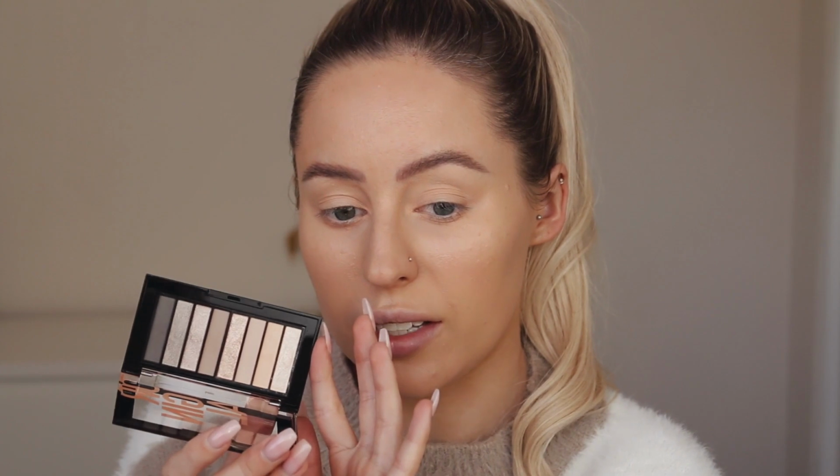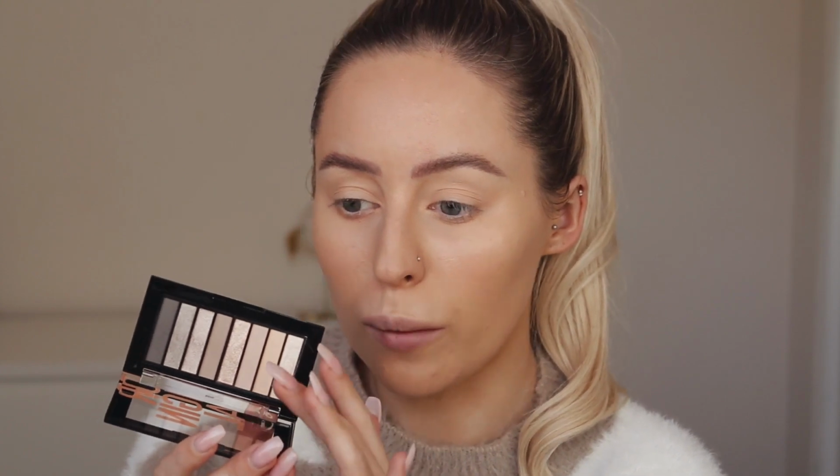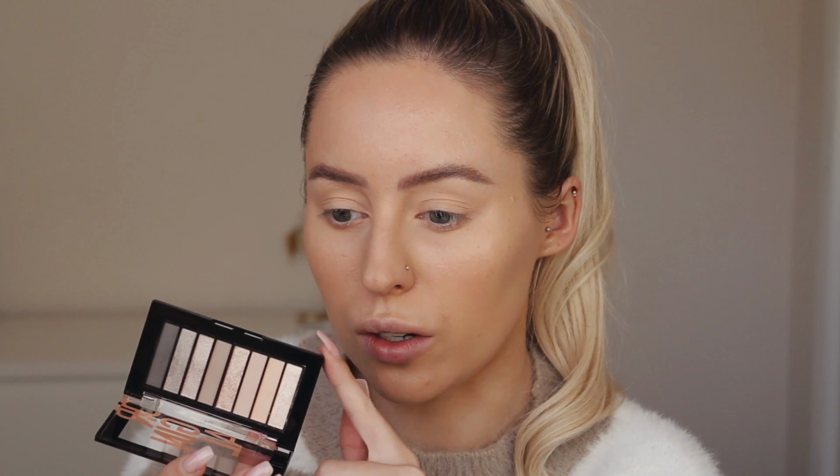This one is the Player palette, I think that's what it's called. It looks like this. I don't think I'm gonna use this one today. If I do, I'll use like this gold, maybe the brown. Then we have the original. And it's just all really nice neutrals. Not very warm, it's definitely more cool toned, but I really love this shade here. It's like a really glittery champagne shade. And then this one, so I think I can work with a couple of those.